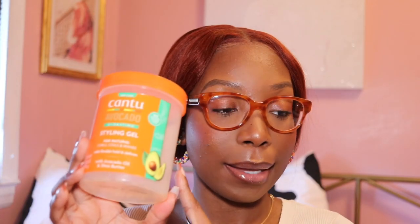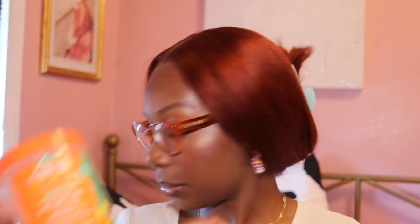This is a styling gel I would repurchase in the future, and I would actually look into the rest of the line because I do think they have a whole avocado line, but I thoroughly enjoyed this gel. Again, flexible hold, not a crunchy hold at all. I like this.